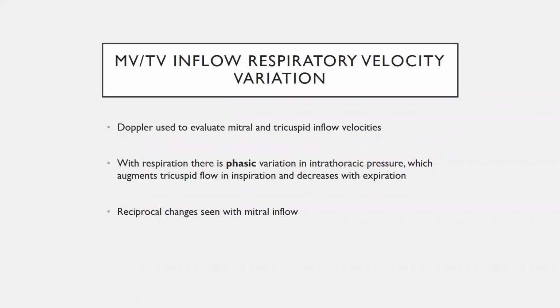And the last thing that we'll talk about is mitral valve and tricuspid valve inflow velocity variation. You use Doppler to look at the inflow velocities across the mitral and tricuspid valve. And this is the echo diagnosis of pulsus paradoxus, if you will. So we talked about the respiratory variations in your hemodynamics, and you can see this. It tends to be exaggerated in tamponade.